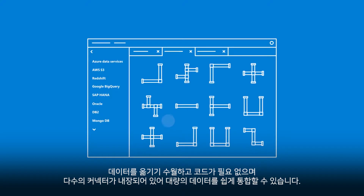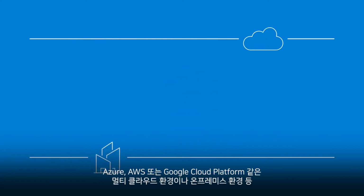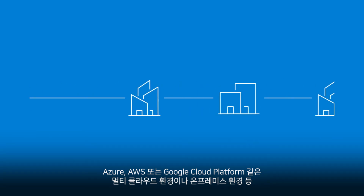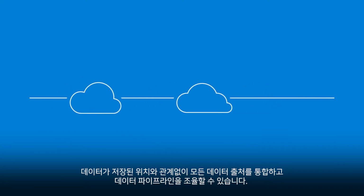Data movement is effortless and code-free, with numerous built-in connectors to accelerate your data integration at scale. Bring your hybrid data sources together and orchestrate pipelines wherever your data lives, whether it's on-premises or across multi-cloud environments like Azure, AWS, or Google Cloud Platform.